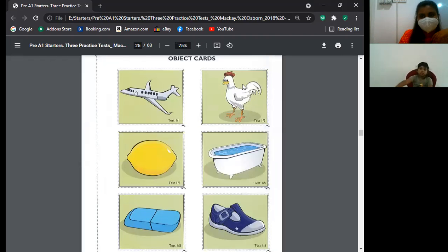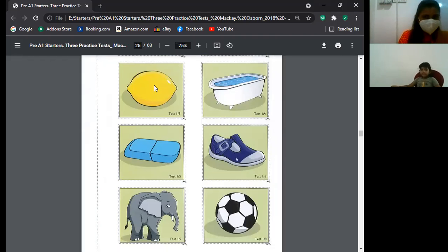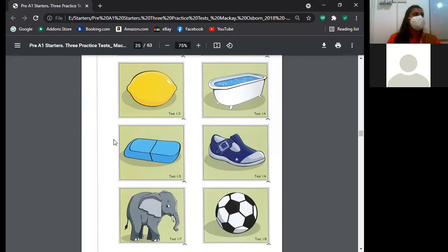This one? This is a chicken. This is a lemon. This one? Yes, this is a bat. Next one. What is this? Eraser. Wrong. This is an eraser. This is an eraser. This one, what is this? Yes, this is a shoe.